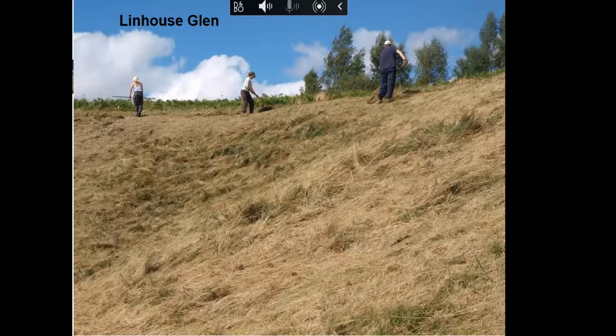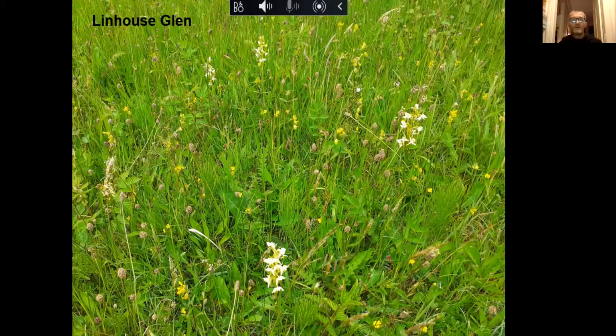This is an area of species-rich grassland at Linhouse Glen that includes a good population of butterfly orchids you can see in the photograph. This is managed by annually cutting and raking it in late summer, autumn. It would be really good if we could graze Linhouse Glen with cattle, but unfortunately access is via a pedestrian level crossing across the railway. So getting cattle onto the reserve isn't possible at Linhouse Glen.